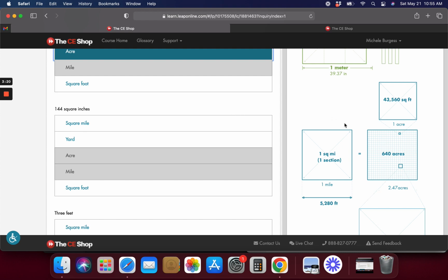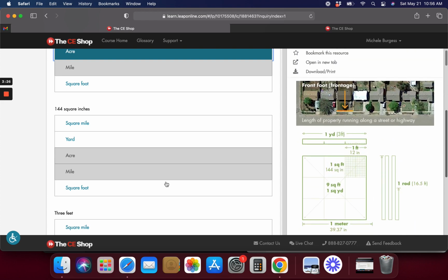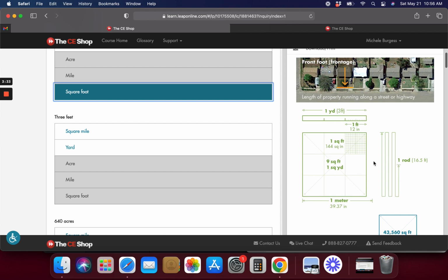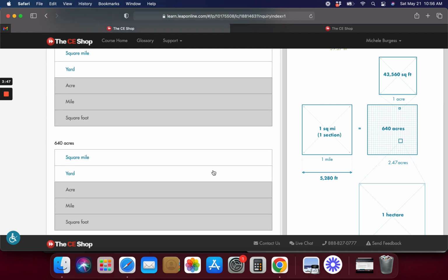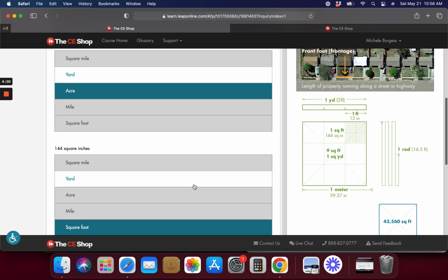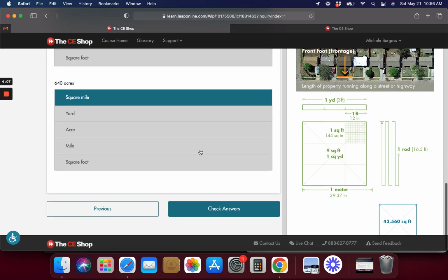All right, what's 144 square inches? Anybody out there listening to this video know that? Oh, here it is, a square foot. My math people, 3 feet. What's a square mile? 640 acres is a square mile, is what it's saying here. So 3 feet must be a yard. 1 square yard. 3 feet, I'm guessing. All right, let's see.